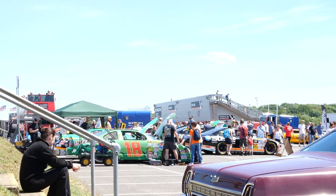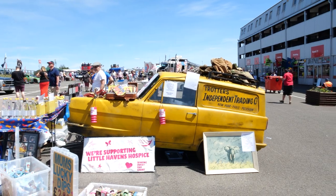It's turned out to be a lovely day. It is very, very warm, and I'm afraid of getting sunburned, so obviously got the cap on. It's like a little slice of America in the UK. This time next year, we'll be millionaires.